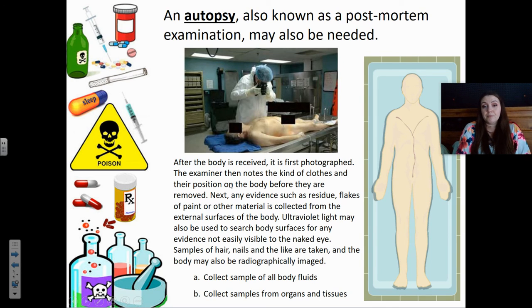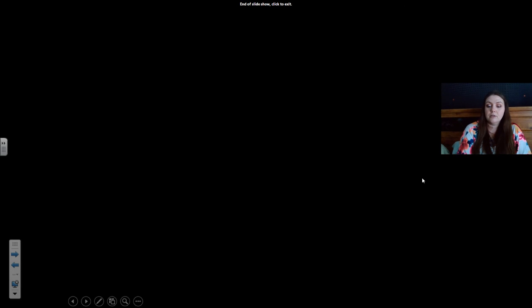An autopsy, also known as a postmortem examination, may also be needed. We're going to learn more about autopsies in our next unit, so I'm not going to spend too much time talking about it right now. But they'll collect body fluids. They can collect organs, things like kidneys and livers, anything that might have had a lot of that drug within it, and that can be sent off to the toxicology lab to test.